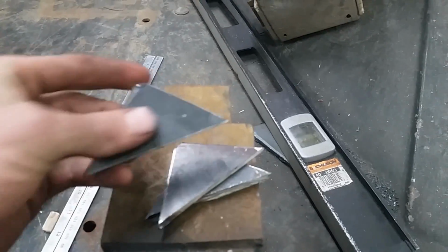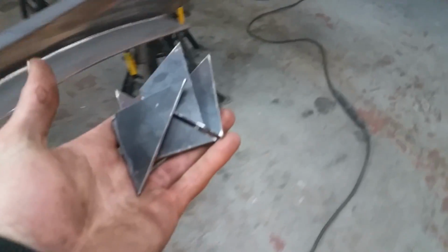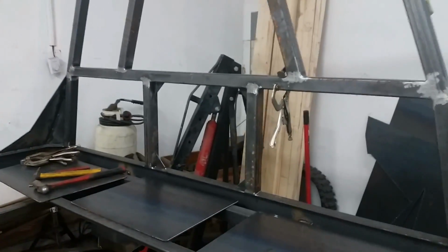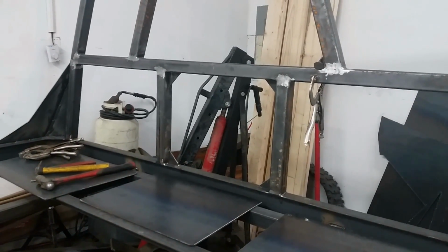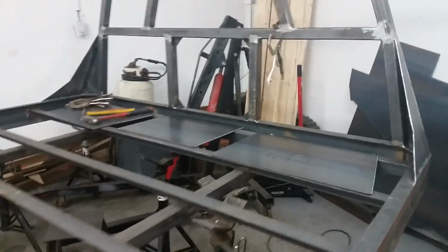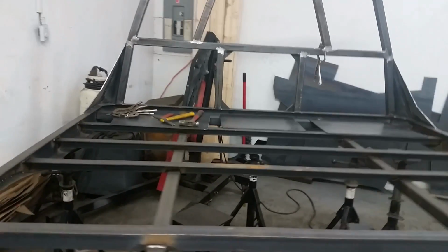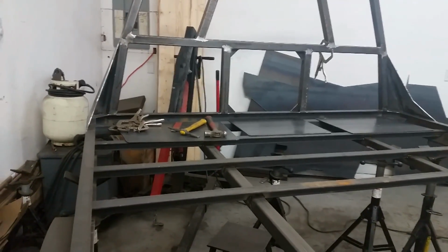So I'm just building some triangles now. Real fun job, you know. But they're gonna go over here. I decided to bolt these plates in instead, because it'd be nice to have them removable if you want to change them, drill some holes in them, or put some mounting brackets to bolt your dirt bike down, or just not even have them on there. Maybe you just want to take them off.